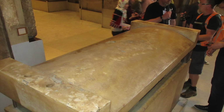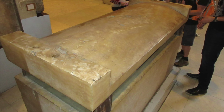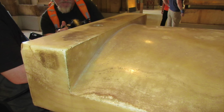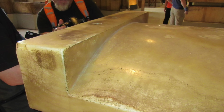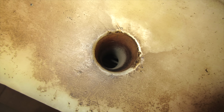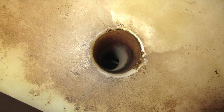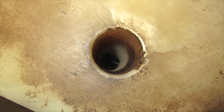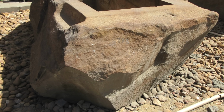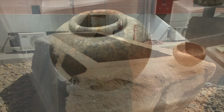Also, this beautiful calcite box, I refuse to call it a sarcophagus, though it was possibly used for that function later, but look at these perfect arcs, perfect flat surfaces. This had to have been done by machining. And here we have a perfectly circular hole, which actually tapers down. It's narrower at the bottom than at the top. And here outside the museum, this roughed out quartzite vessel of some kind with some inscriptions on it.